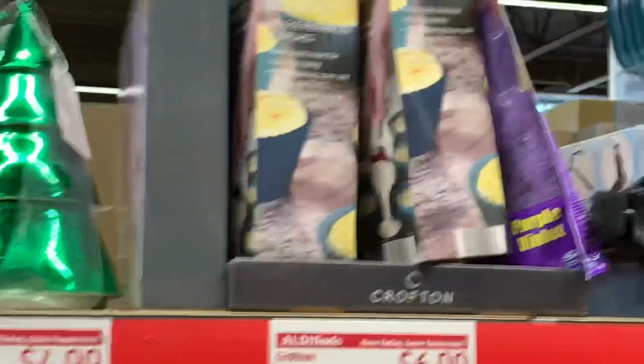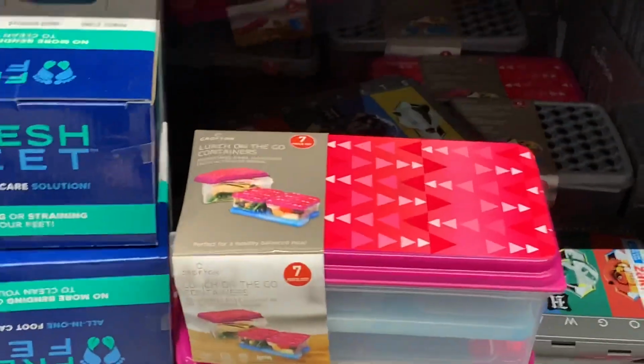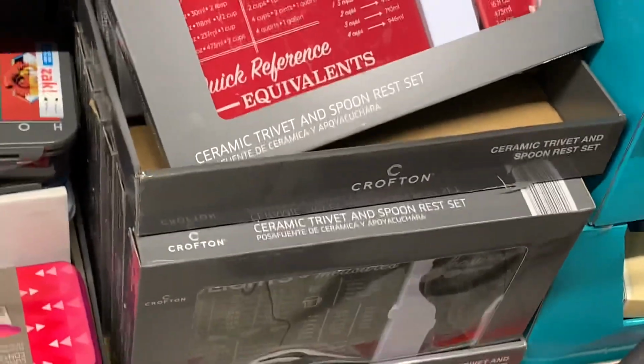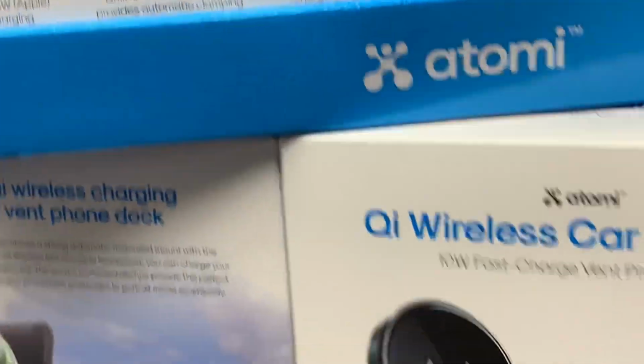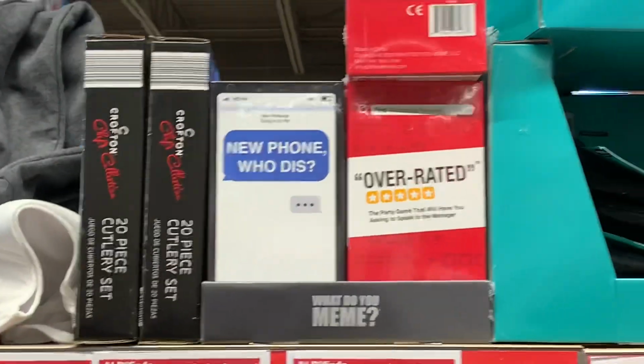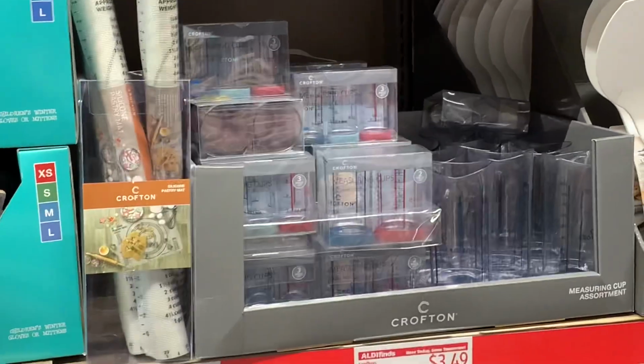Over here are some things left from other weeks. Storage boxes with pretty lids. Boots. Oh, they still have some of those trivet sets. I really love mine. I got the white one. And let's see. Whoops. Oh, a wireless charger for a car. And kids' socks. Gloves. Different things that are just left over from other weeks.